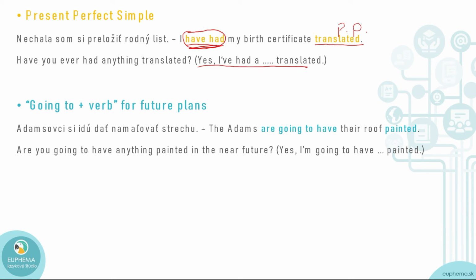How does that work with have something done? An example sentence here. The Adams are going to have their roof painted. All right, so what we did here is that we used are going to plus have, which is going to plus verb, right? Because we have something done. So they are going to have what? Their roof painted. Again, there is this past participle. Question for you. Are you going to have anything painted in the near future? Answer, please.